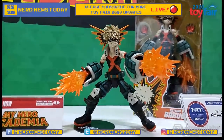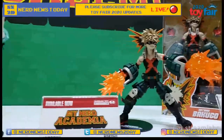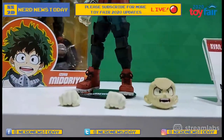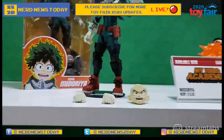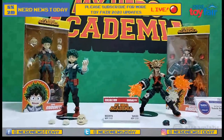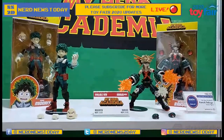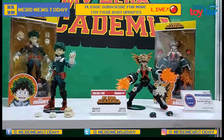They are closed fists. And Midoriya, if you pan over to him, Deku does come with another face, so he has a smiling face on right now, and then an angry face and a closed fist for cool fight scenes. His quirk that is wrapped around his hands can actually be removed as well, like what you saw in the variant figures before, and so you could wrap around his legs and so forth.